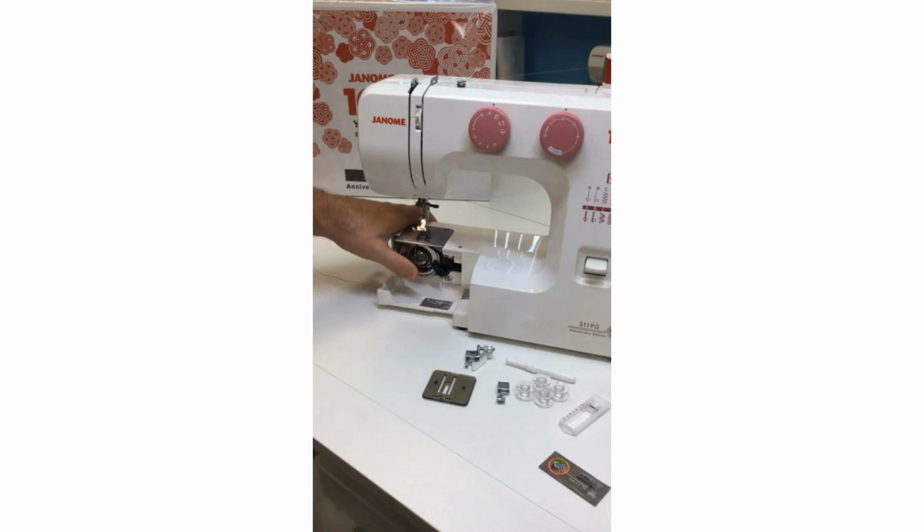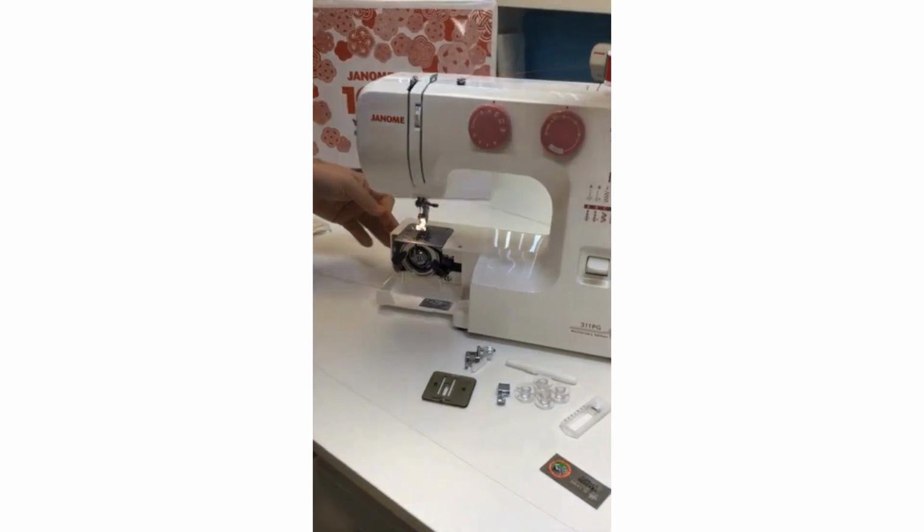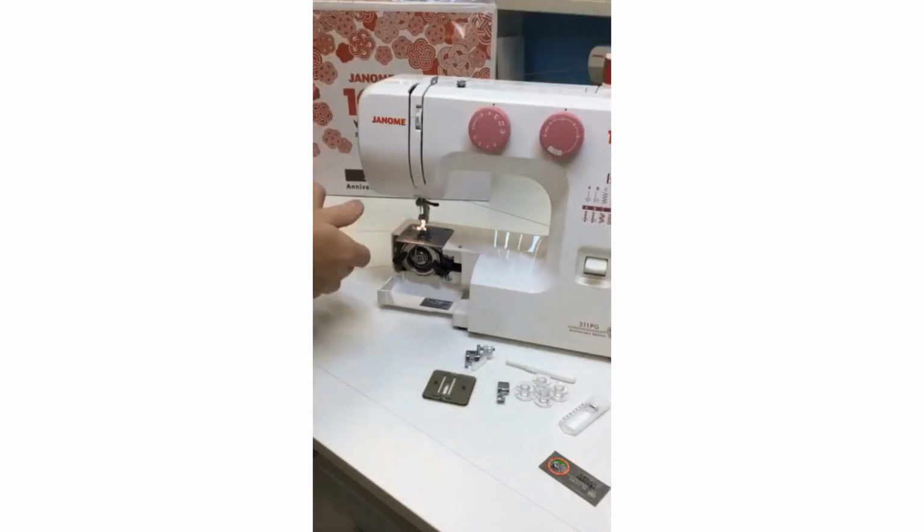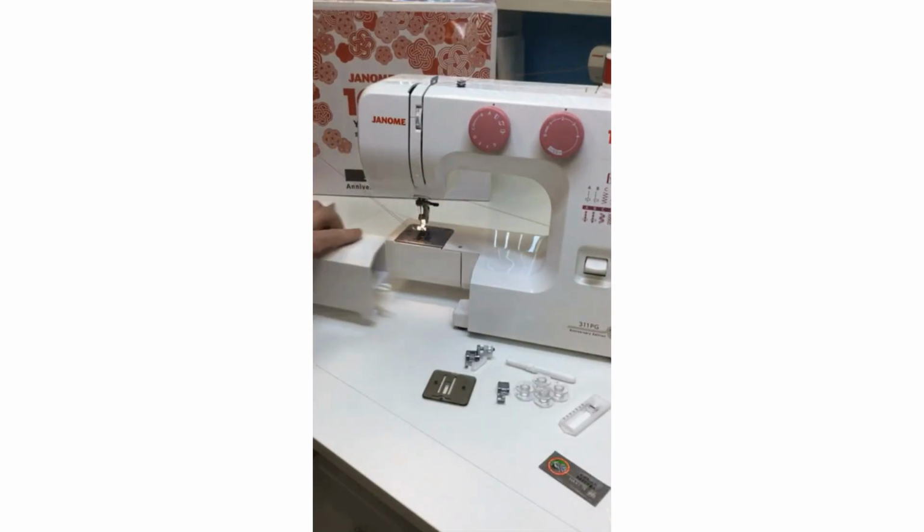And I hope you all heard that click. So now we know it's up. The hook is up here. It's engaged. It's not going to spin around. And again, your instruction manual goes over everything, but it's important to hear that click, so then you know it's engaged. Then I like to rotate the flywheel here, or the balance wheel, and bring up that bobbin thread. There we go. Lovely. And then I close my little case, and away we go.